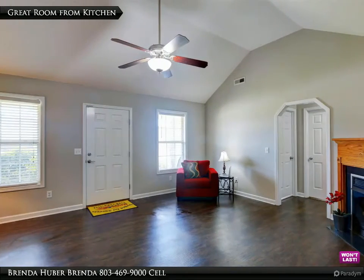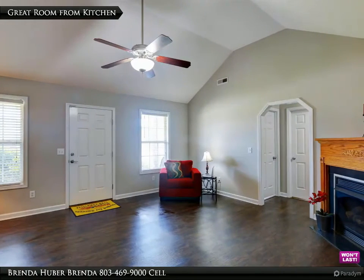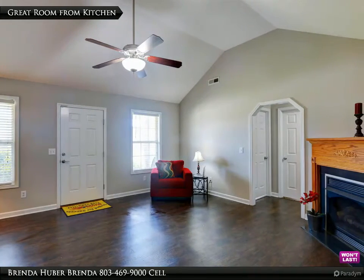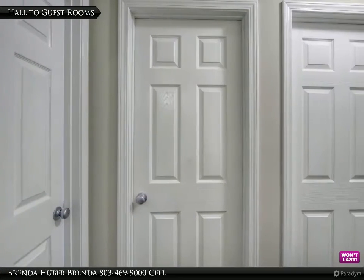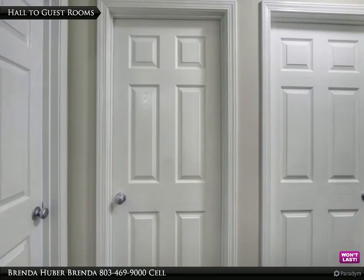This view of the great room is from the kitchen. The guest hall is located off the great room, making this a split bedroom floor plan. It leads to the guest rooms and guest bathroom.